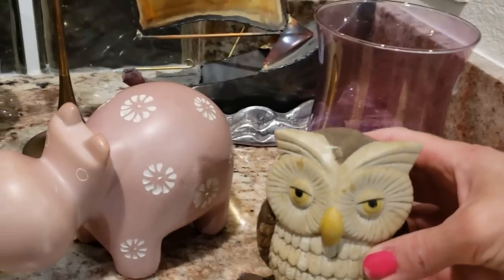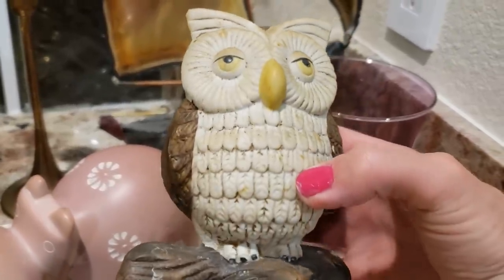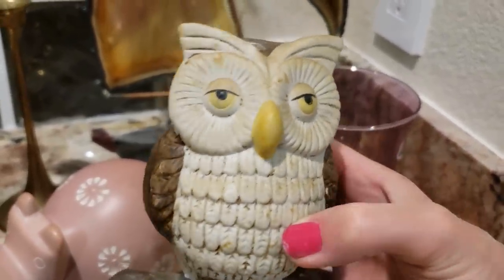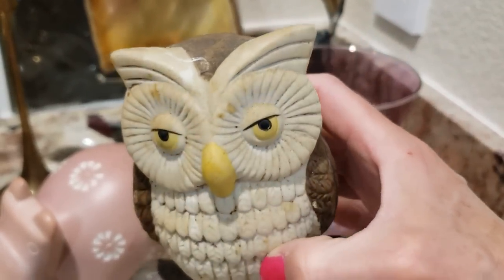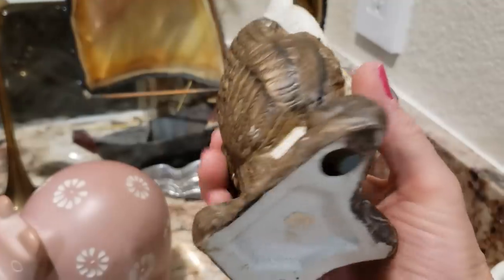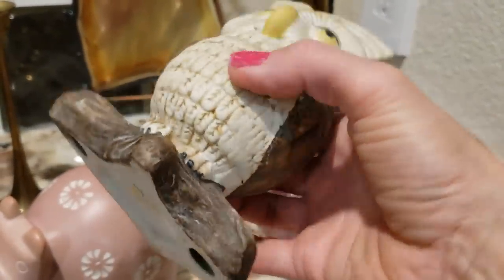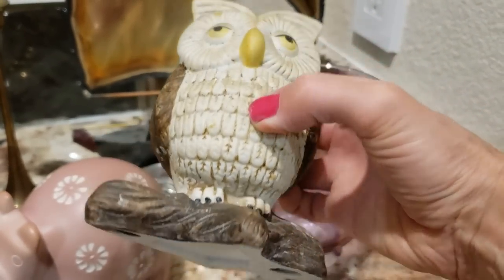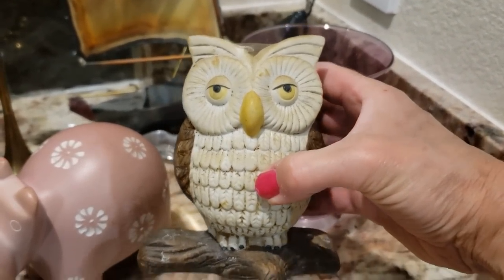Here we have a really sweet little vintage owl figurine. He is in dire need of a shower, but I'm going to leave that up to his new owner. I think I paid $2 for him, and I'm going to ask $20.